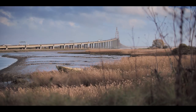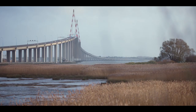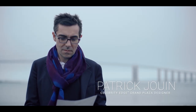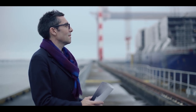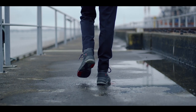The Grand Plaza was designed by world-renowned architects and designers Patrick Jouin and Sanjit Mankou. My grandparents were living not very far from the shipyard. That's where my grandfather was working. He was a welder, and he welded some pieces of the Normandy. So the shipyard is very important for my family.